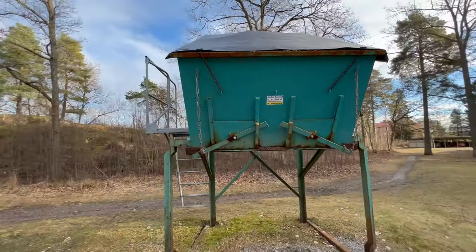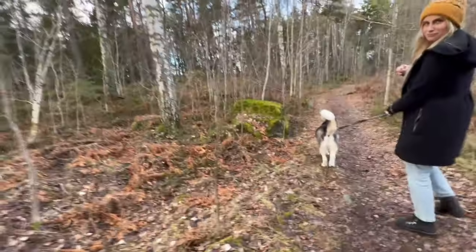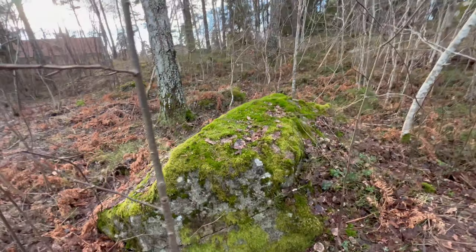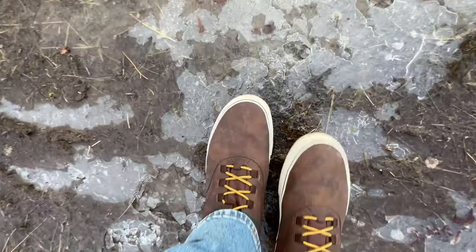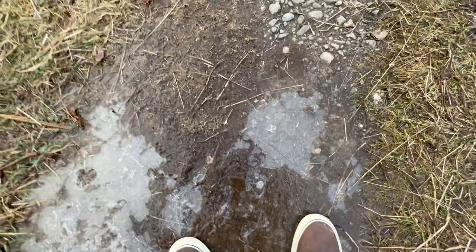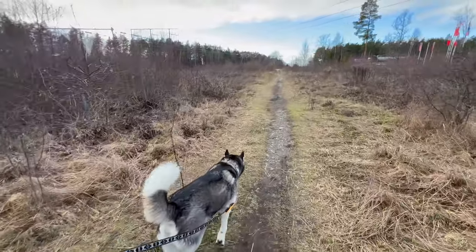I'm not sure what that is, but it looks like a transformer. I love these mossy stones. I feel like if we had these in Florida, everyone would just walk all over these and rub all the moss off. I'm super excited about ice. If you guys think I'm weird, it's cool. The only kind of ice I get at home is from my freezer.